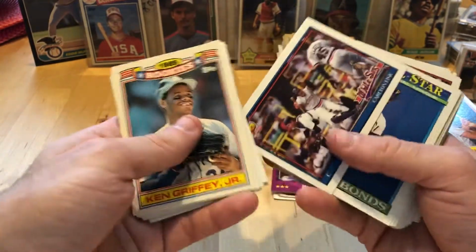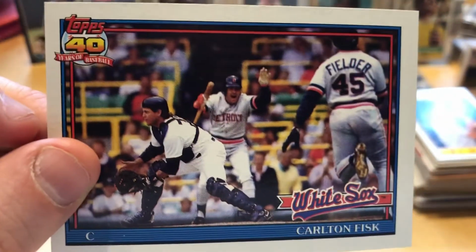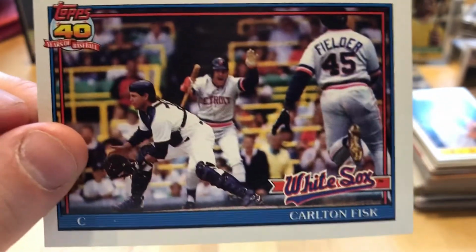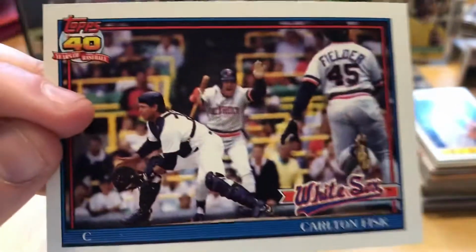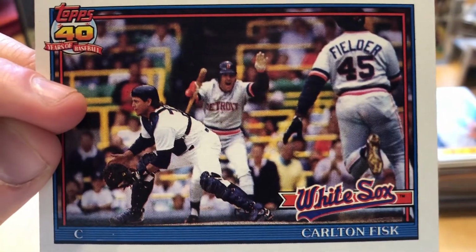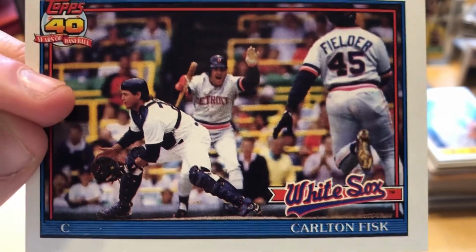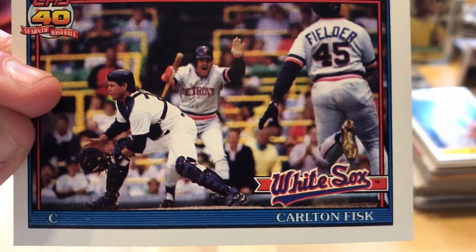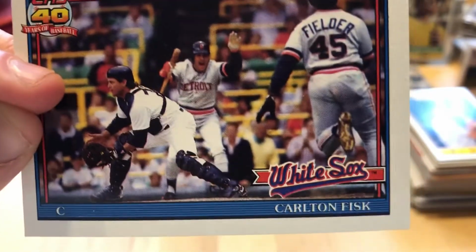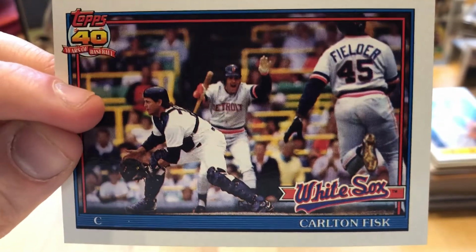Jose Canseco, Carlton Fisk. I thought this was a really quite dramatic card. There's just a lot of action in this. Compare this to any number of cards where it just shows the players standing there off the baseline. This is a play at the plate with Carlton Fisk and Cecil Fielder. I can't tell if he's actually trying to run home, but that guy in the background is saying, "Get back to third. Stop." So I don't know if he held up or he kept trying to run home, but it generates some really, really exciting feelings.